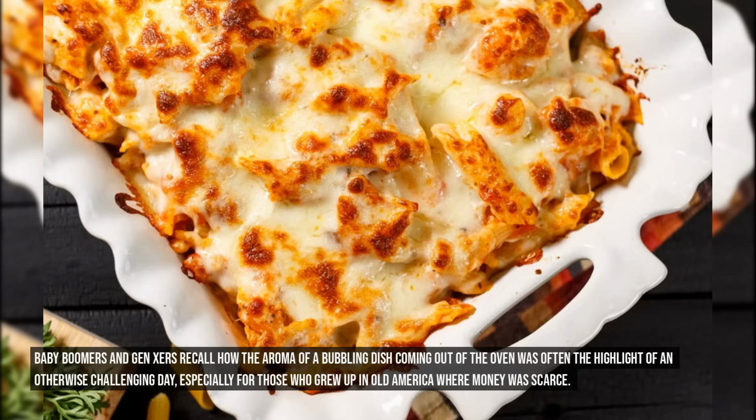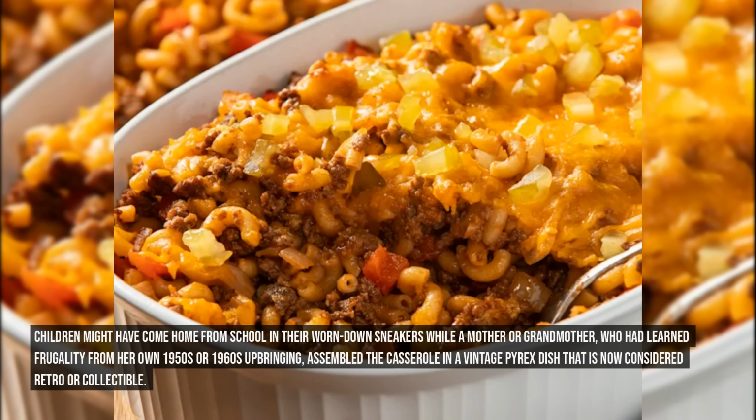Baby boomers and Gen Xers recall how the aroma of a bubbling dish coming out of the oven was often the highlight of an otherwise challenging day, especially for those who grew up in old America where money was scarce. Children might have come home from school in their worn-down sneakers, while a mother or grandmother, who had learned frugality from her own 1950s or 1960s upbringing, assembled the casserole in a vintage Pyrex dish that is now considered retro or collectible.